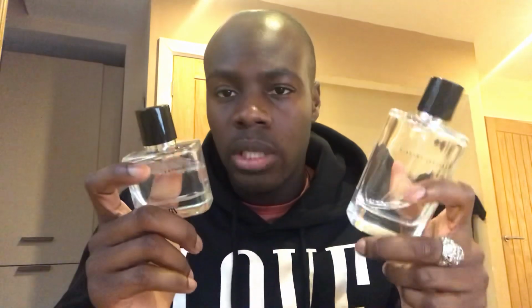We got the smaller version. You can carry this on the plane, as you know, and you can do your thing in respect of travel. But let me know your thoughts, guys, on this one. Do you feel there's any difference at all between the 120ml and 60ml? I'm not sure, but I suspect there is a slight variation. I could be wrong, but let me know.